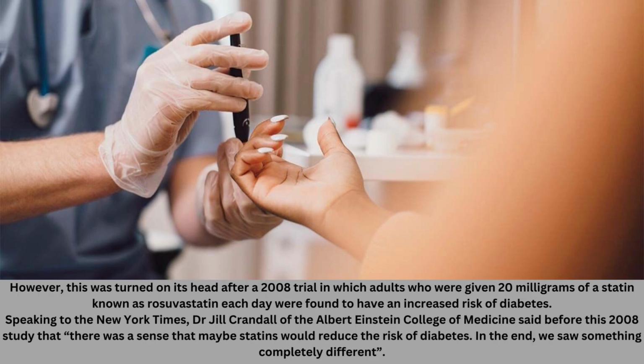However, this was turned on its head after a 2008 trial in which adults who were given 20 milligrams of a statin known as rosuvastatin each day were found to have an increased risk of diabetes. Speaking to the New York Times, Dr. Jill Crandall of the Albert Einstein College of Medicine said before this 2008 study that there was a sense that maybe statins would reduce the risk of diabetes. In the end, we saw something completely different.